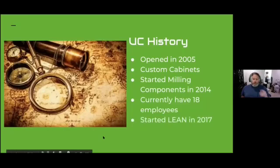And we started our lean journey in 2017 when we moved into our shop that we're in currently. It was a really nice start-stop point for us to get into lean.